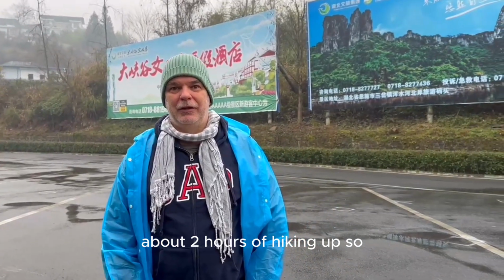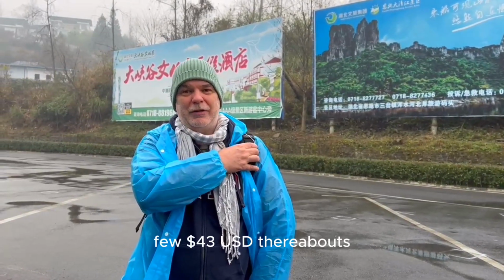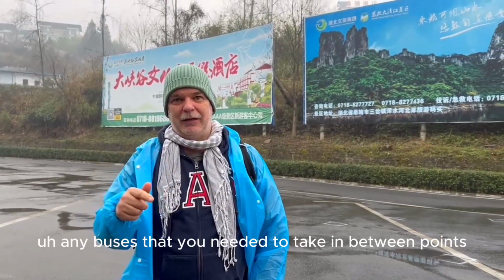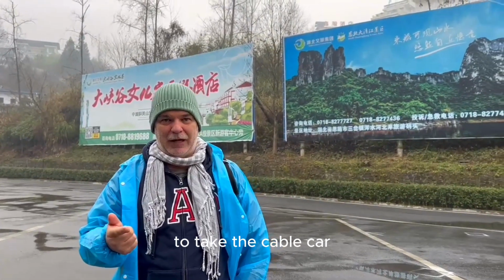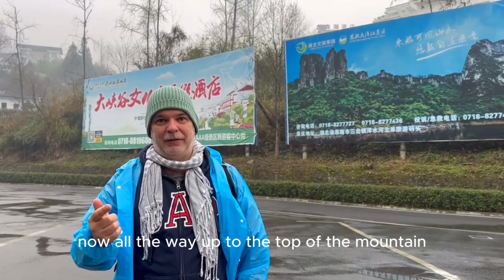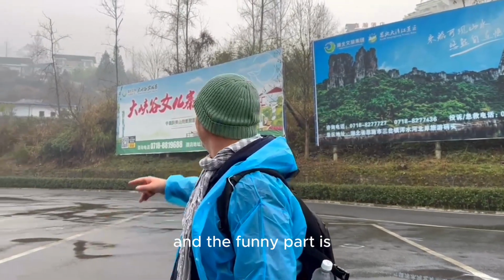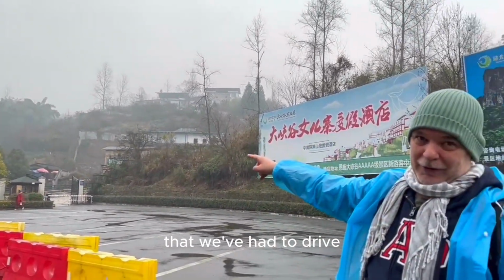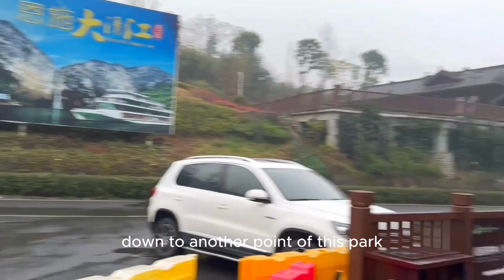So price of the tickets, 320 RMB, which is about 43 US dollars thereabouts. But that includes any buses that you need to take in between points, to take the lift up from the bottom of the canyon, to take the cable car all the way up to the top of the mountain, and then on the way down get the lifts, and then we've got a bus back down. And the funny part is, just at the back there you might be able to see some buildings. That's actually where our hotel is, that we had to drive 3 kilometers from this morning down to another point of this park.